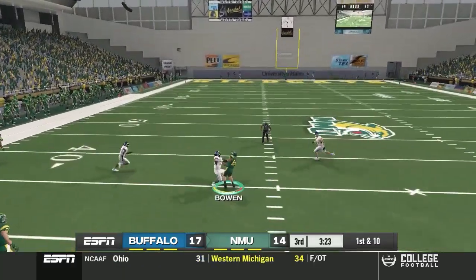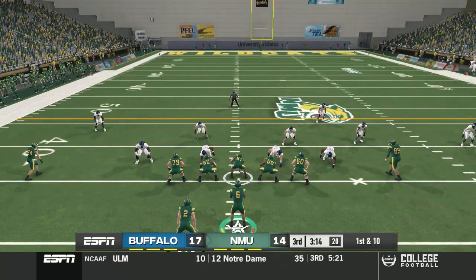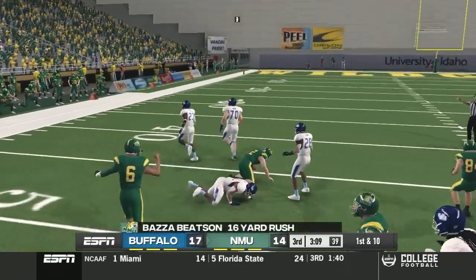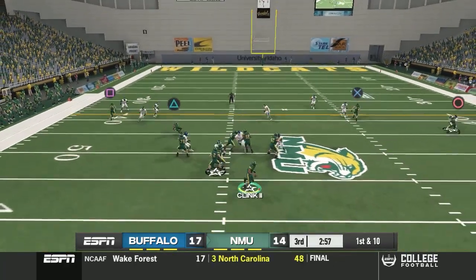But Buffalo has their first lead of the football game, and there's Lee Bowen with a 17-yard play up the middle, getting a first down. Now Klink going to give it to Baza Beatson. Beatson's going to run. This is a big run, 16 yards for the big man Baza. Now 2:59 to go, third quarter.